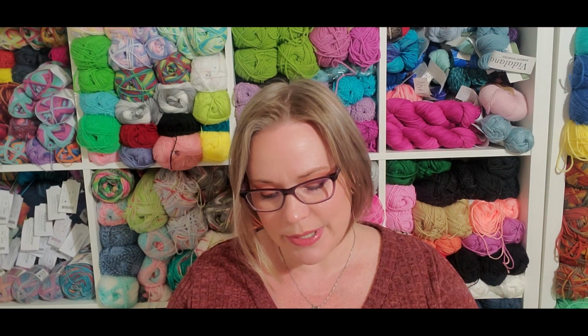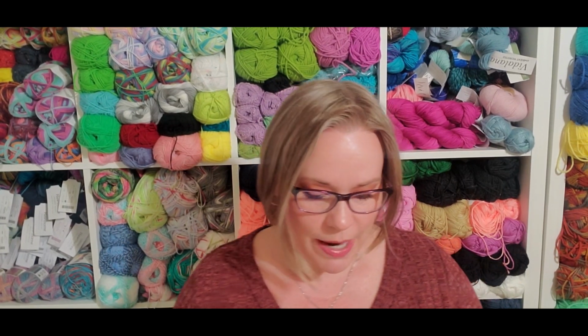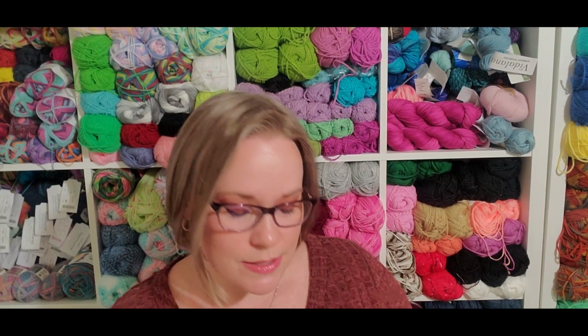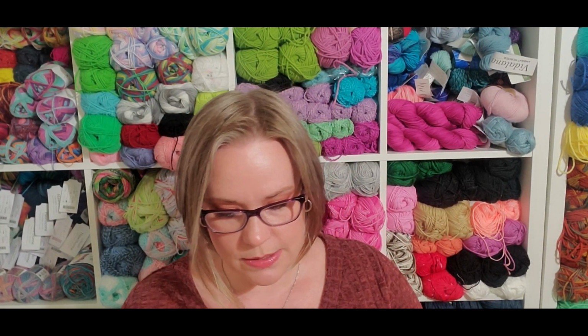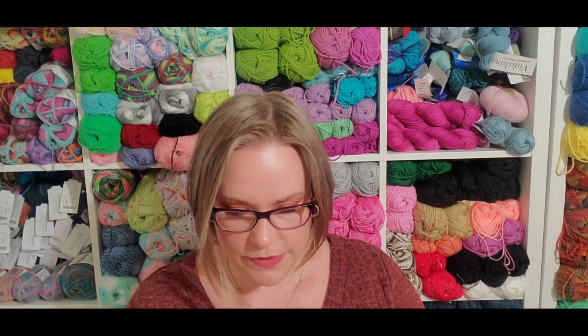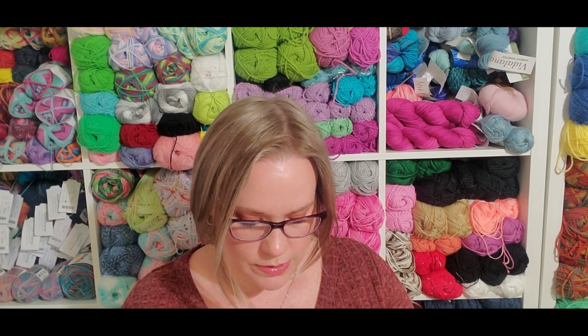I've tried to start it a couple of times and messed it up. Not because the pattern's poorly written or anything, just because I am blonde to the brains. It happens to the best of us. Happens to the worst of us. I gotta figure out which way is the first page on this. First page, where are you?